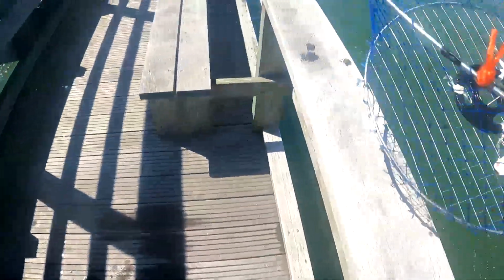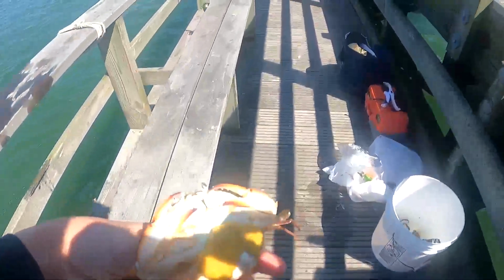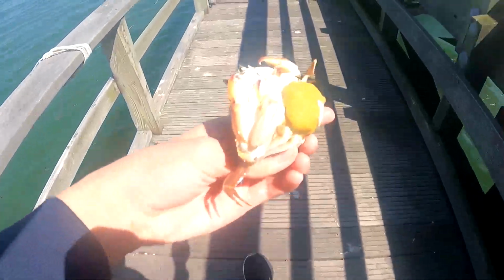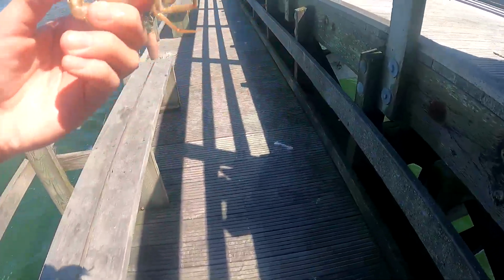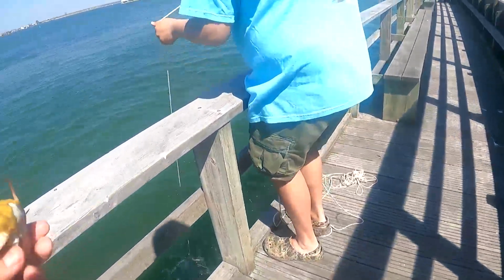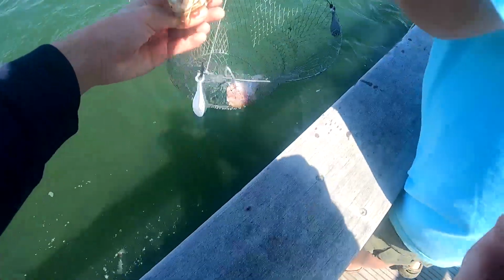I'm gonna show it to Jack and I'm gonna let her go. There we go. I think the herring's working well. What's that? It's a female with eggs. Can you grab and flip? Okay, now. Out. A female with eggs.